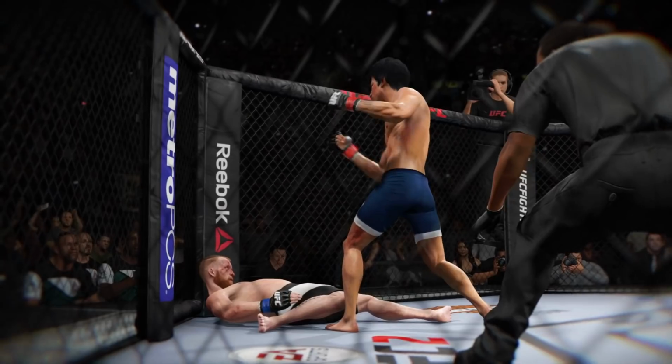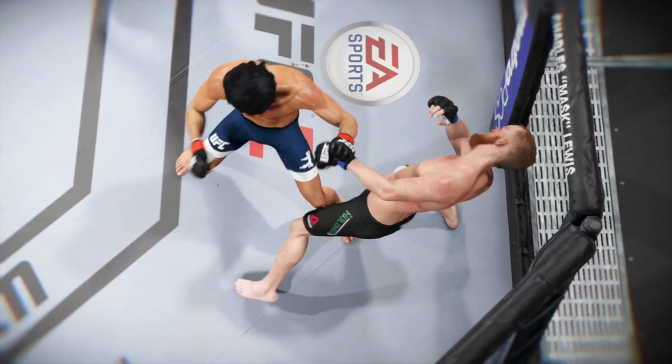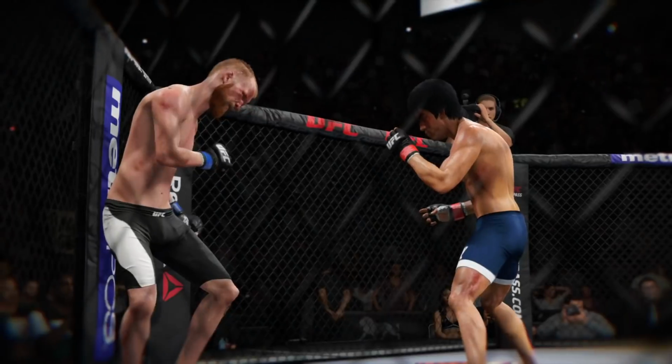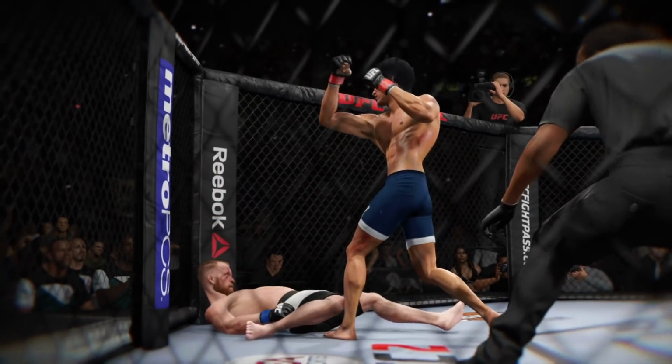And here we see the picture-perfect knockout that ended this fight. Just stunning power that lands on the button. And the moment it lands, you see the opponent go limp, and that is a wrap, ladies and gentlemen. And let's look at that from a different camera.